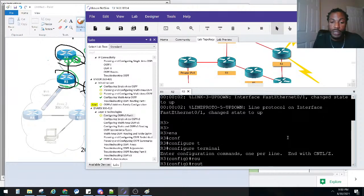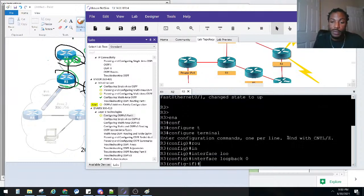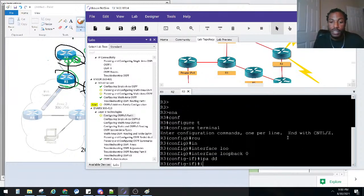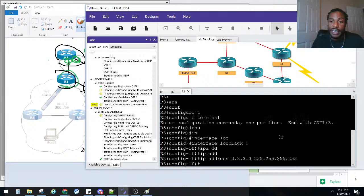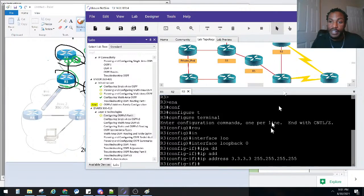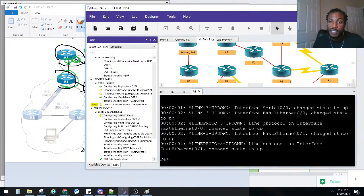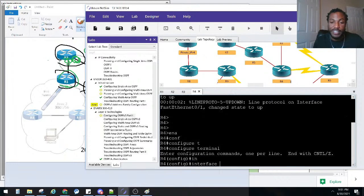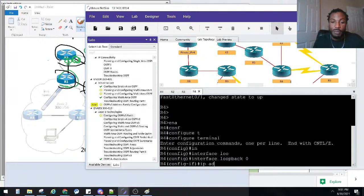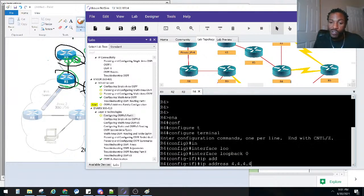So interface loopback 0. IP address is going to be 3.3.3.3, 255. Y'all with me so far? And then router 4, where's he at? He's down here somewhere. Router 4 down here. I don't know, I moved him. Global config mode, interface loopback 0, and give him the IP address of 4.4.4.4.